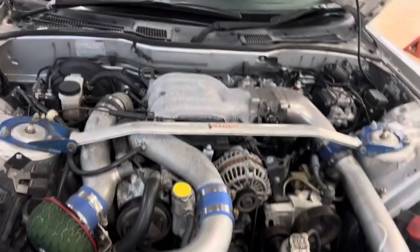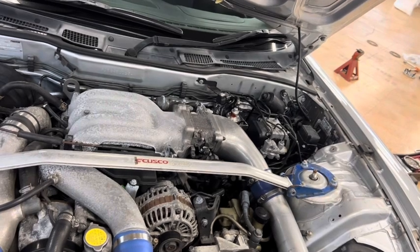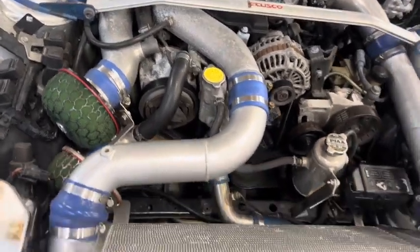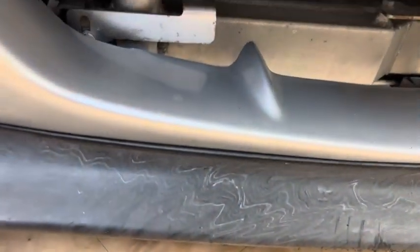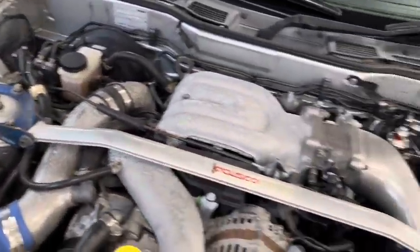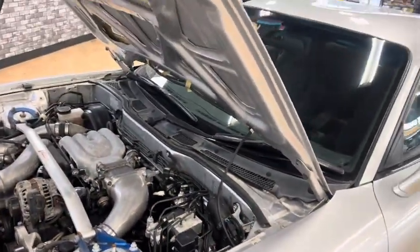This car, the engine was overhauled. Maybe overhauled after 50,000 kilometers, and now 5,000 kilometers. Engine is like new. HKS intercooler, V-mount kit, HKS radiator, oil cooler. Looks clean. Fuel pressure. Nice car.